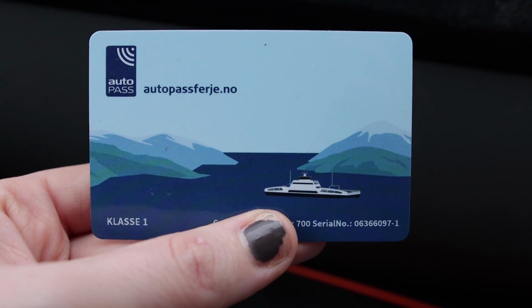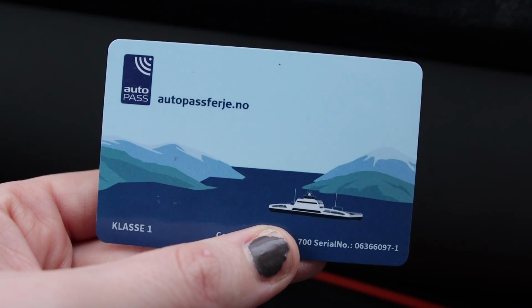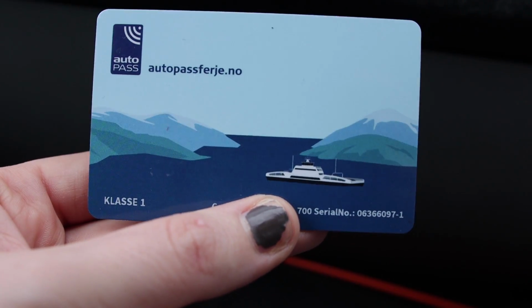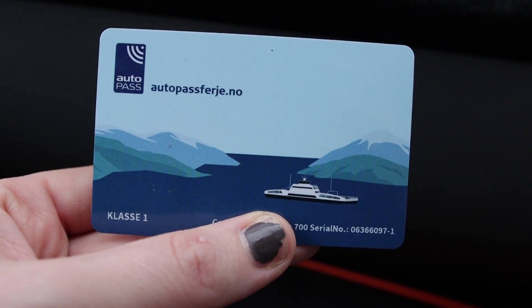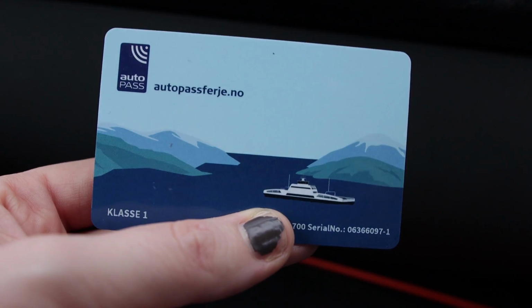One of the ferries alone was supposed to be £200 and we got that for half the price, which was just unbelievable. So if you are coming to Norway, get one of these cards. This hack is brilliant and not many people know about it, so it's definitely worth getting. And yeah, this has saved us an awful lot of money.